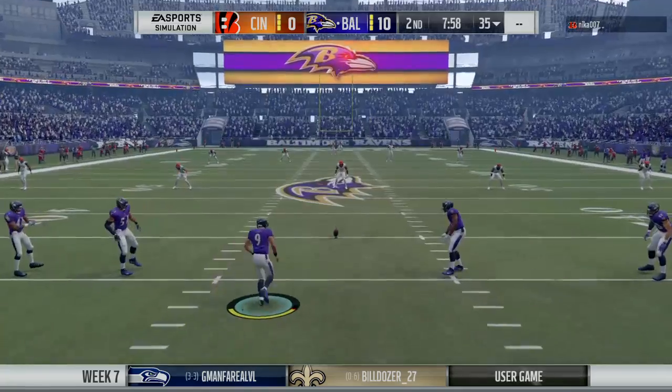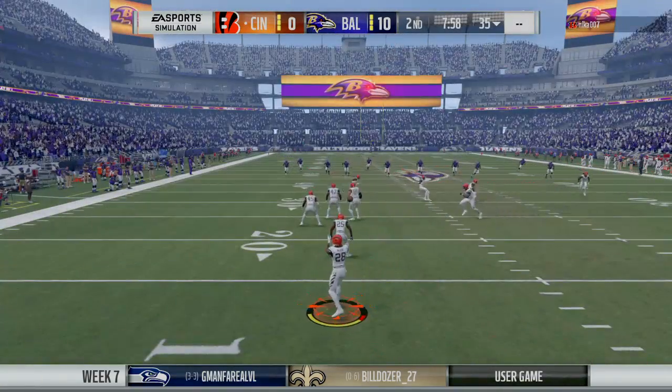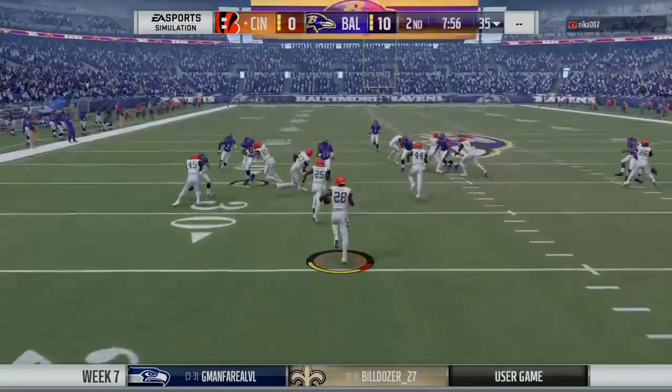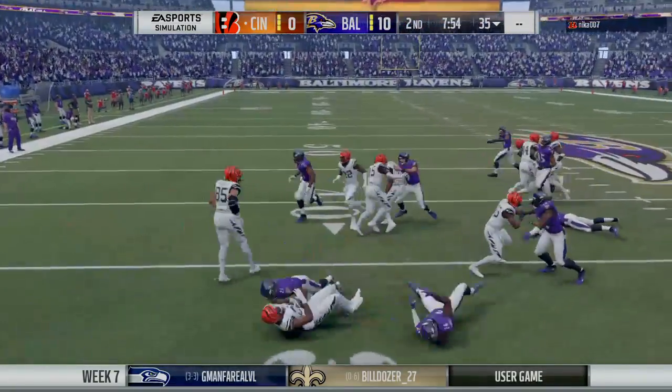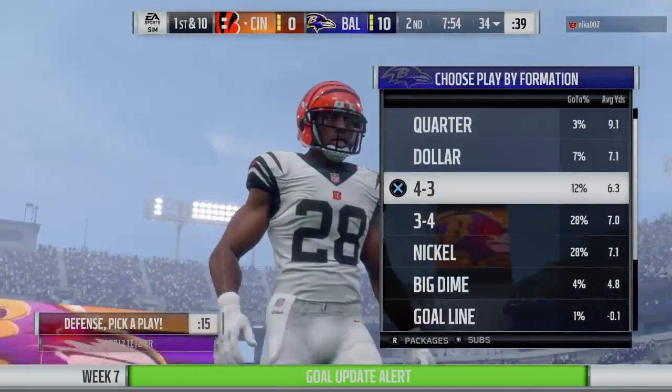Here's Tucker now out to kick this one away. Fairly short kick, taking it to 14 here. And they're going to start this drive in pretty good shape as they get it up past the 30.